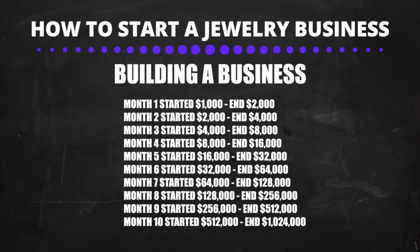Take a look at this chart, guys. Say, for example, you start on the first month with $1,000 and you make 5 pieces of jewelry. Each piece costs you $200. If you sell all 5 pieces by the end of the month, you end up with $2,000. That shouldn't be too hard to do. You guys can sell 5 pieces of jewelry per day.